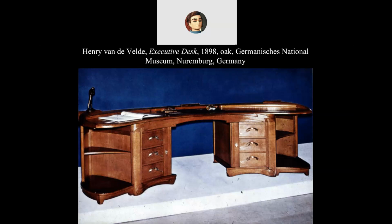I'll show you a presentation of Charles Rennie Mackintosh, who was in Scotland, who is, well, maybe I should have shown that first, but oh well. He has some similarities.